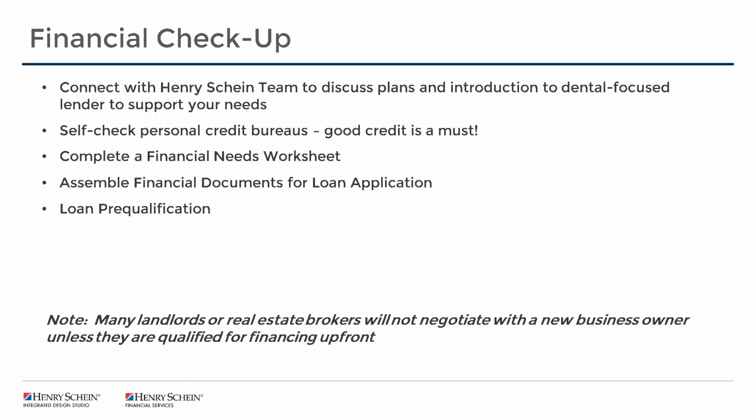You'll need to complete a financial needs worksheet. So this is obviously the very basic framework of what it will take to build an office. You're thinking about what do you need to live today, and then what do you need to add to that in order to request money from the bank for equipment, for working capital, for construction, furniture, software, and so on.